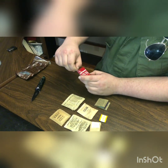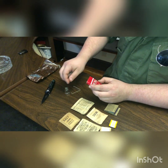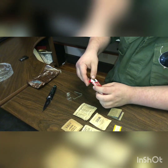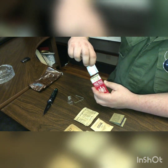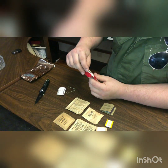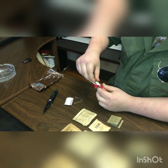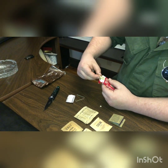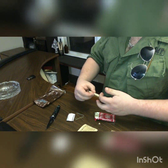Gonna break the seal. It's a beat, huh? Smells great. Oh, it's falling apart on me here. Well, I smoke it backwards anyways, the GI way.